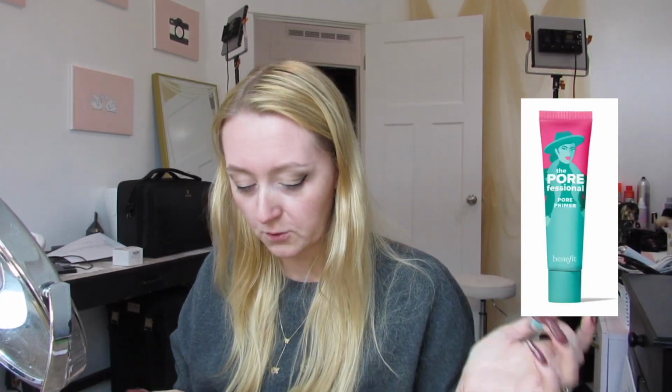I usually go in with my Touche Éclat or Liquid Silk Canvas, but recently I've been using the Professional from Benefit. I've liked that a lot. It's been helping conceal my Ramsey wrinkles, I call them. I know they're expression lines. I'm just being dramatic. But I'll go with this. Not that you're not supposed to, but I use this all over. I don't care.